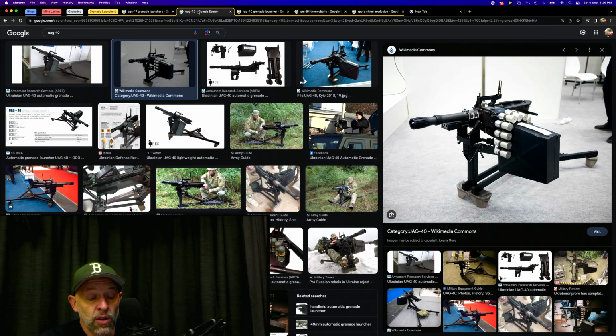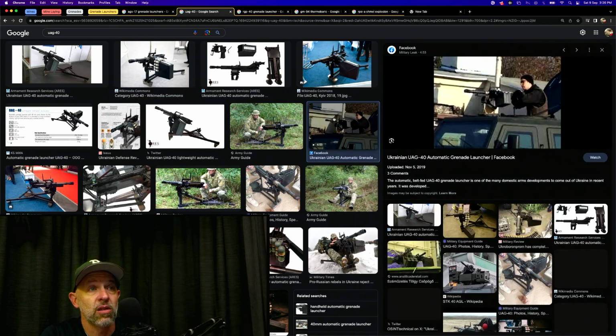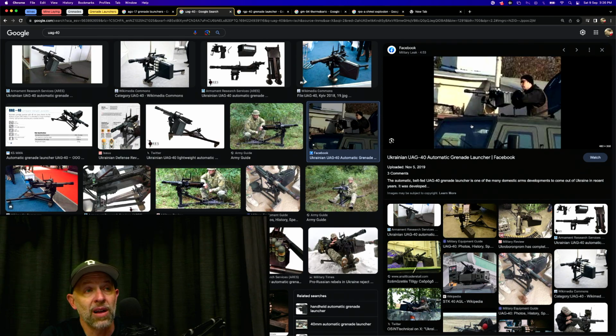So you can imagine, again, this is for relatively close combat or at 2 kilometers away, trying to suppress your enemy, something like this, as you can see here. Ukrainian soldiers mounted on top of what may be some sort of a military vehicle, may even just be something like a Land Rover that's been mounted on the roof of it there.